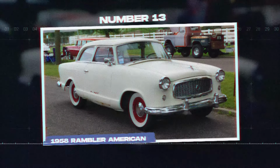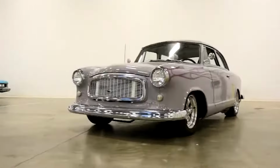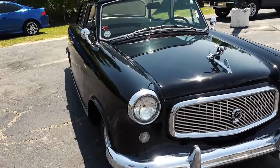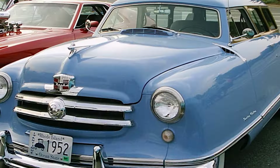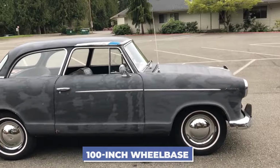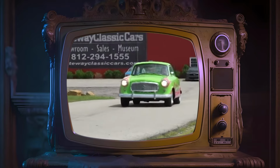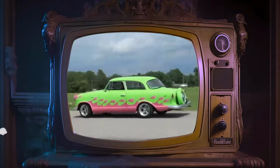Number 13. 1958 Rambler American. The 1958 Rambler American, made by American Motors Corporation, or AMC, was a compact car designed to offer an economical and practical option during an economic recession. It revived the earlier Nash Rambler design, featuring a 100-inch wheelbase and a 195.6 cubic inch flathead six engine that produced 90 horsepower. This engine, combined with the car's lightweight build, gave it excellent fuel efficiency, which was important at the time.